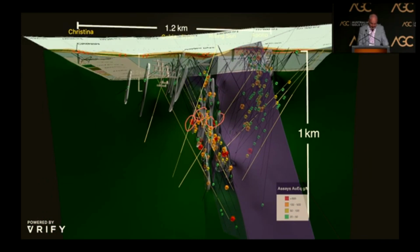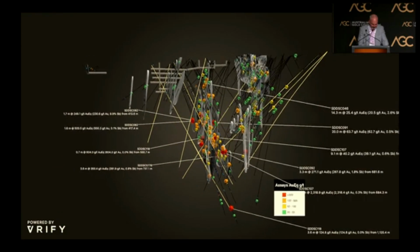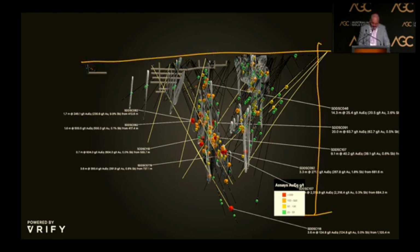So if I just circle those in red and just bring your eyes to some of them, you can start to see the greater than 500 gram hits start to form at that sort of depth, about 500 metres below surface. If we strip off that geology, because it's a little bit too clustered, you can see some of the results. I'm not going to read out those, and for those of you with good eyes, there's some very good results. We've drilled this down to about a kilometre down through here over 1.2 kilometres.